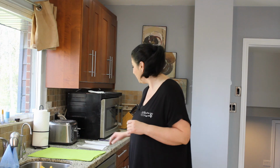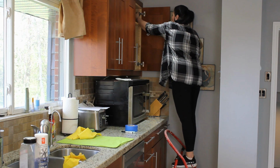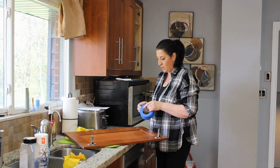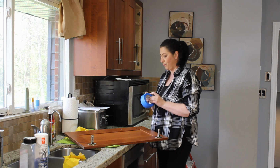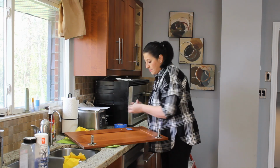The first thing I do before I remove cupboard doors is I make a map. I make a map of the entire kitchen. So I draw out all the doors and then I number them because it's much easier to put them back like that. So let's get going. Okay, so 1 is down and I'm gonna number it. I've made my map. Oh no, the tape. That tape is no good. Okay, so that's number 1.